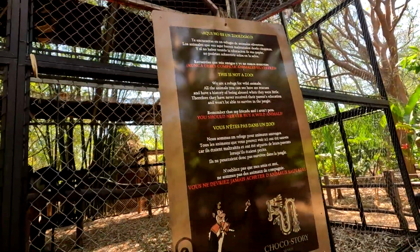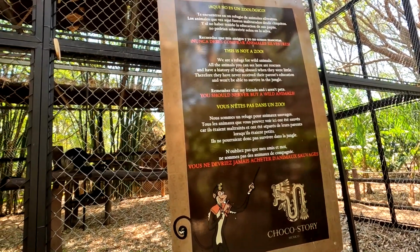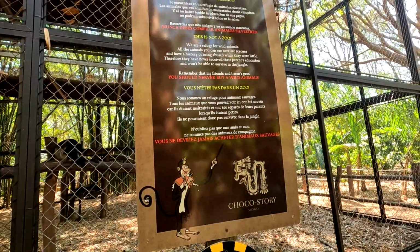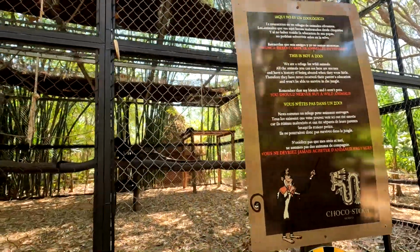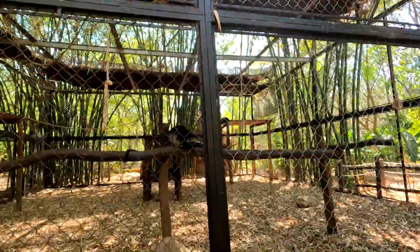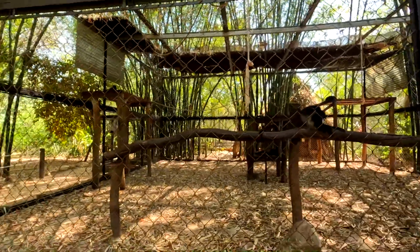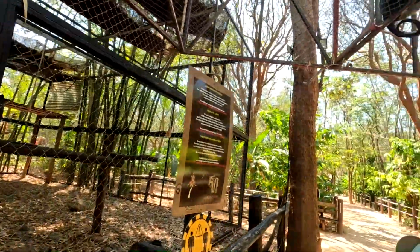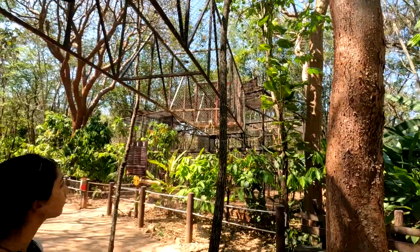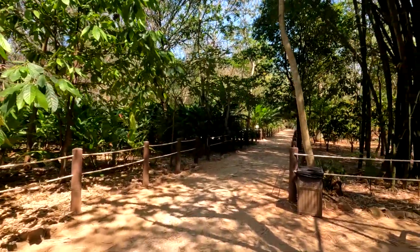So this is not a zoo, they're a refuge for wild animals. And all the animals here are rescues. And they won't be able to survive in the jungle, so this is a nice home for them. It's really clean. It's really nice. Tons of shade, and they have food every day. I've never been to a place where you can actually feed them like that.